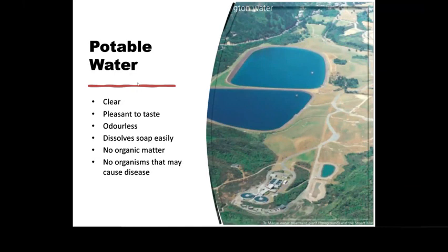So what is potable water? It's clear, pleasant to taste, odorless, dissolves soap easily, so it's not hard water. No organic matter, or very little. No organisms that may cause disease.